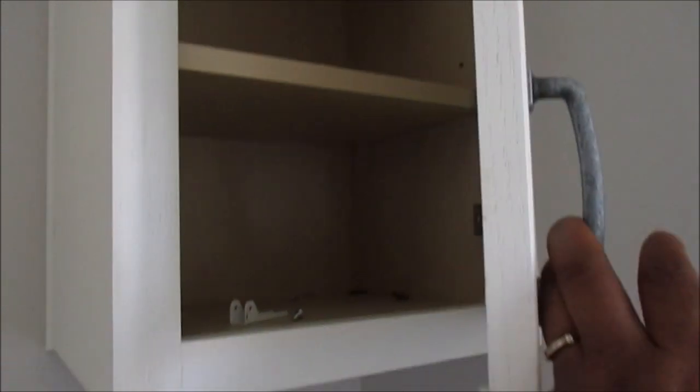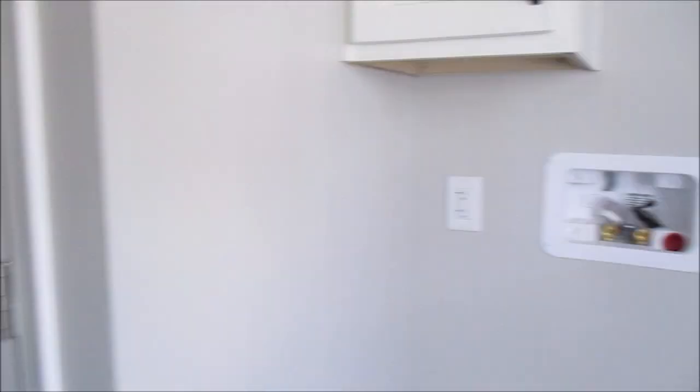This comes with two cabinets over the washer and dryer. See, the other one, I would have to use the stackables. I would have to be with the stackable washer and dryer. Okay, that's your heater and your furnace right there.